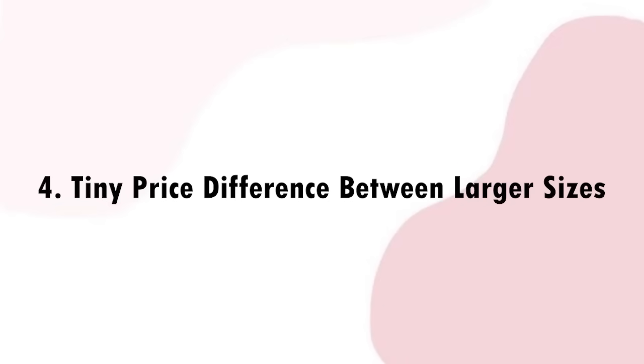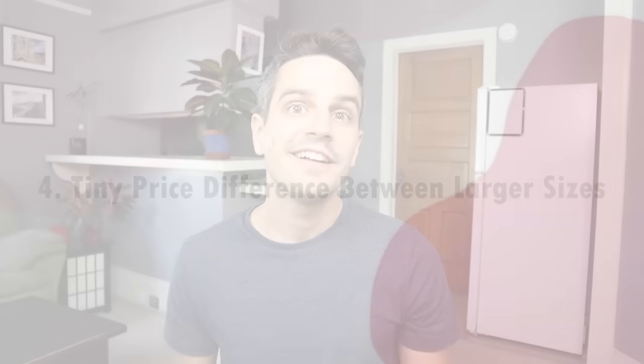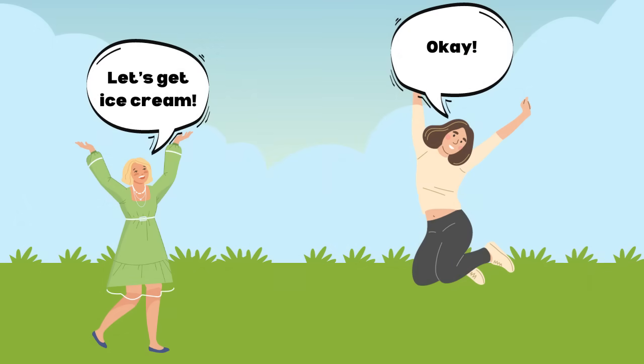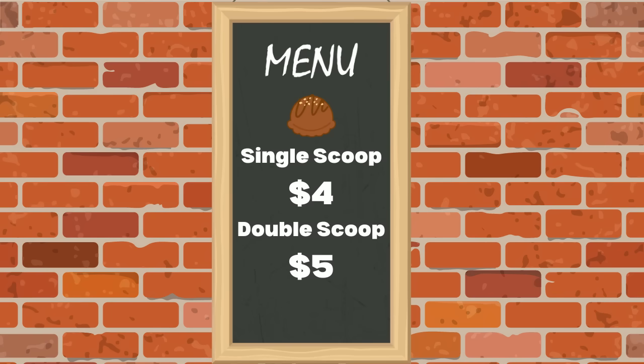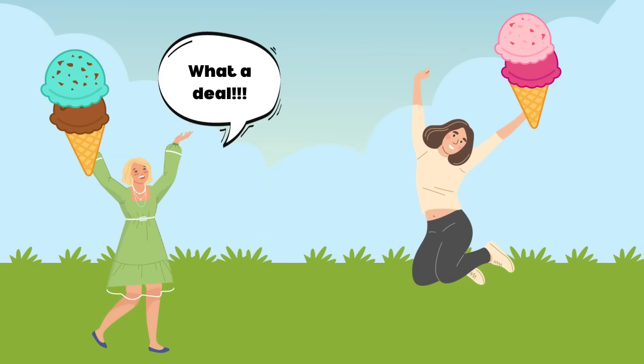Now, the fourth scam is tiny price differences between larger sizes. Now, I'm sure that you've had this experience before, where you decide you want to get some ice cream, and so you go to an ice cream parlor wanting a single scoop of chocolate ice cream. But then you look at the menu and see a single scoop is $4 and a double scoop is $5. And so you go for the double scoop because it's just $1 more and it's a great deal. But you're not getting a great deal. You're being tricked into spending $1 more.